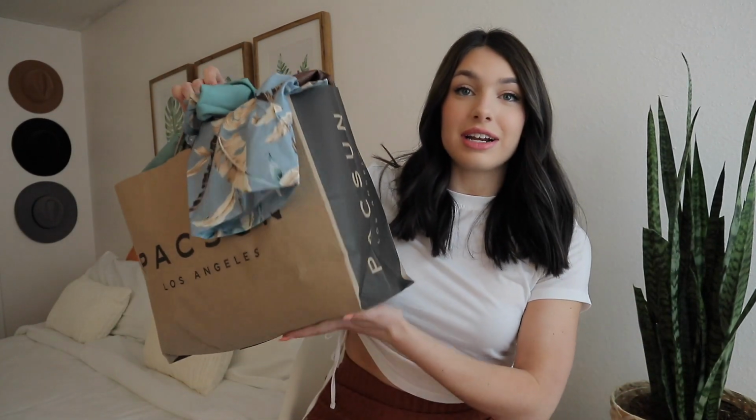So I placed 2 huge orders. I paid $12 for express shipping and it got here in less than a week. Let's get right into it. I have so much stuff to show you. I've already tried everything on and I threw away the packaging, so I literally have it all stuffed into this PacSun bag. The first 2 things I got were actually shirts for Tyler for vacation.